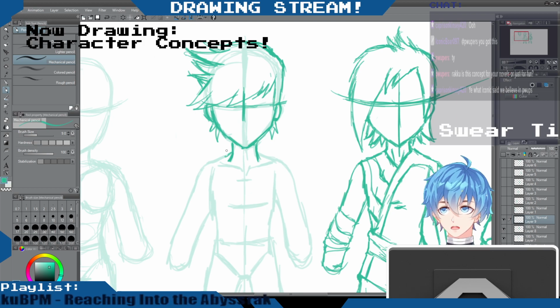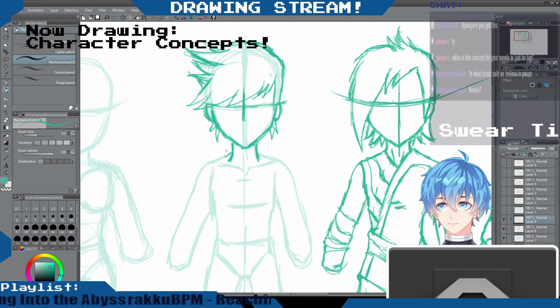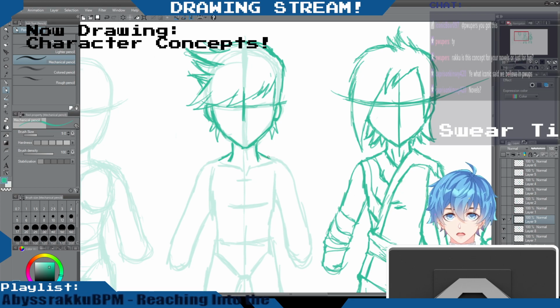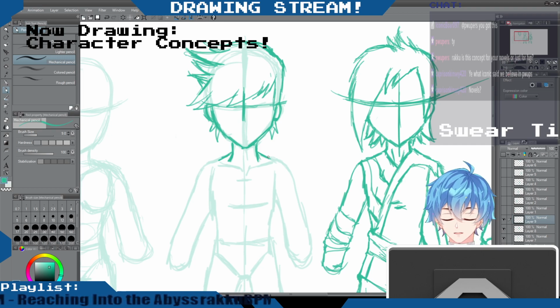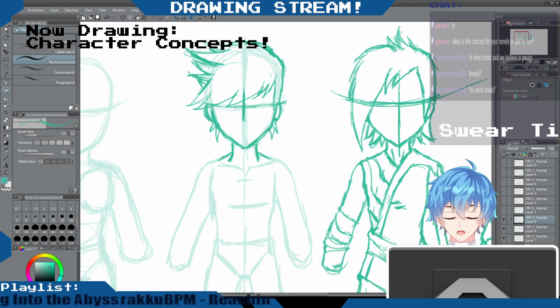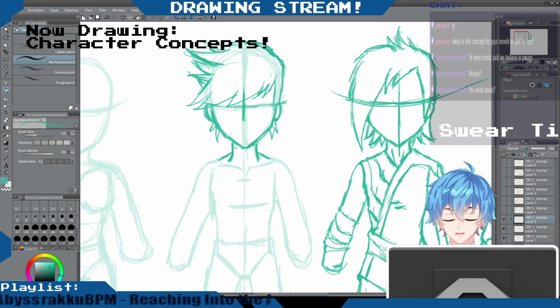Pulp's asked, Raku, is this concept for your novels or just for fun? Both. We're doing concept work that's within the realm of the stuff that I write, but it's not specific characters or anything. It's just ideas. I haven't done a brainstorming session in a bit, so that's what this stuff is for, so maybe I can turn it into fully fleshed out concepts later.